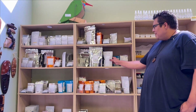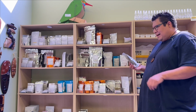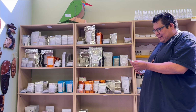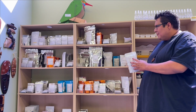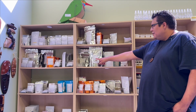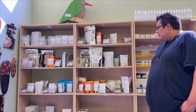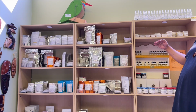So the next step that we want to add here is the location of where each medicine grows. Some packages do have it, some don't. Like, for example, white pine needles here. It says it grows in Canada and United States, and it gives you more details of where in the United States it grows and where in Canada it grows. So we're becoming more detailed on the packaging. The older packages don't have the location of where the plant grows, but the new packaging does. So that way people can ask, which ones grow around Saskatchewan? And it'll show you exactly which plants grow around here.